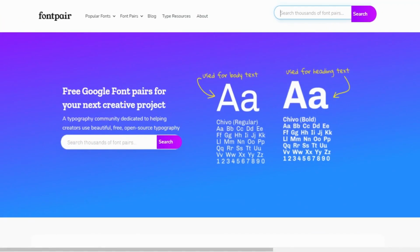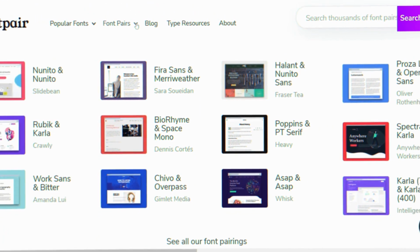Now you've probably heard that font pairing is very important, and it's also highly effective to make good, effective design. This website literally is called Font Pair, and it's a true gem. I personally like to come to the Font Pairs drop-down menu and see what's what, see what's going on.